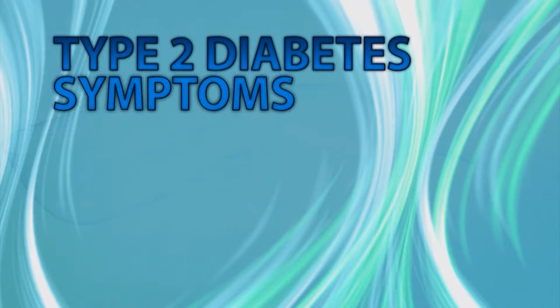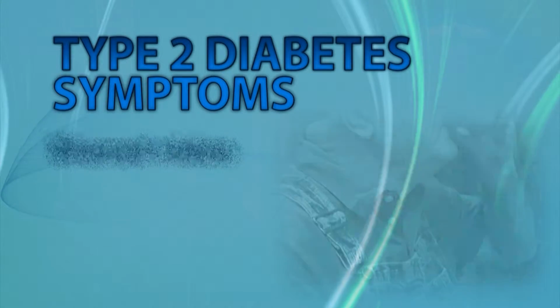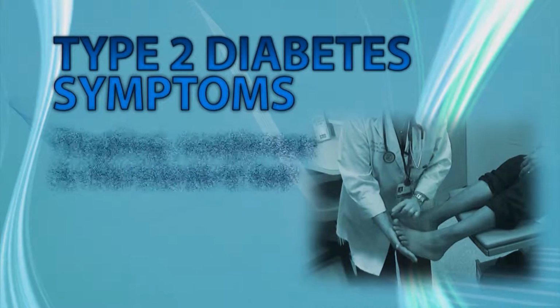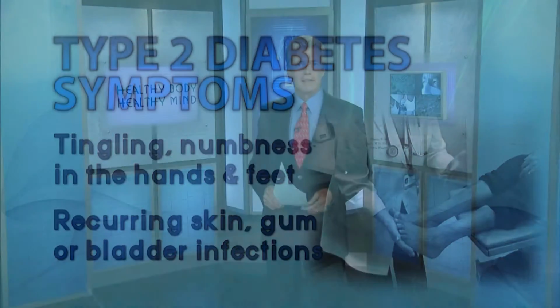Other type 2 diabetes symptoms include excessive thirst and hunger, frequent infections, blurred vision, cuts and bruises that are slow to heal, tingling, numbness in the hands, feet, recurring skin, gum, or bladder infections. Sometimes the symptoms of type 2 diabetes can be difficult to pinpoint, and in some cases may not even be apparent. That's why it's so important to educate everyone about the risk factors for diabetes and its complications. Understanding who is at risk is a crucial component in bringing type 2 diabetes under control as early as possible.